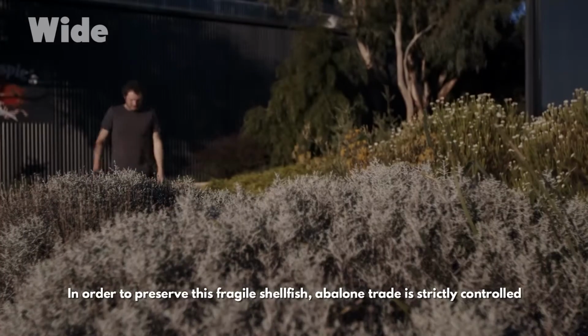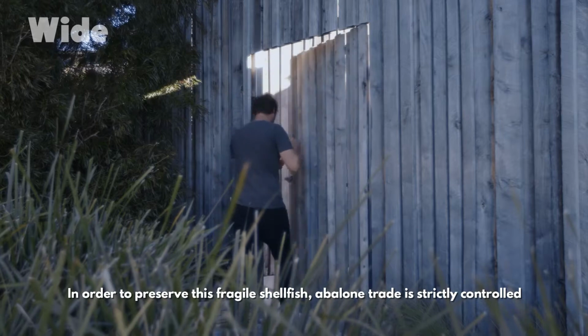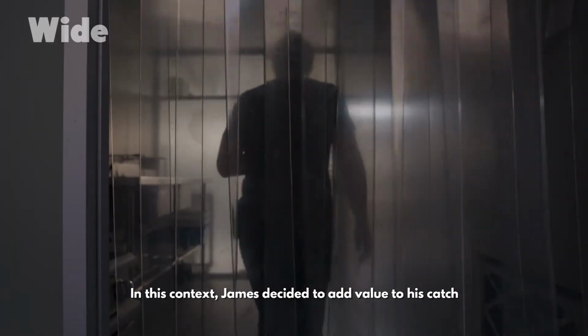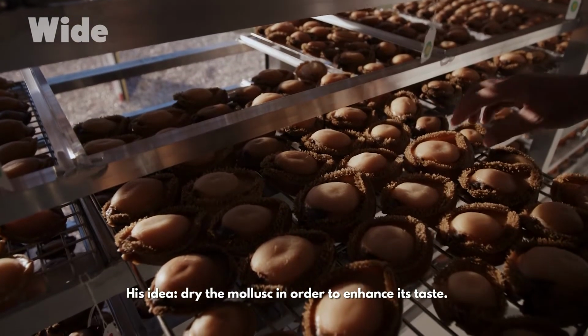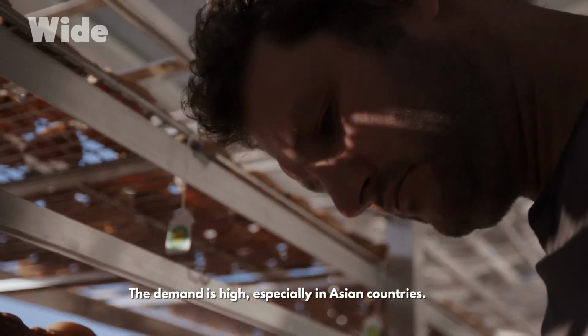In order to preserve this fragile shellfish, abalone trade is strictly controlled and the quantity that can be fished is limited. In this context, James decided to add value to his catch by transforming the product. His idea: dry the mollusk in order to enhance its taste. The demand is high, especially in Asian countries.